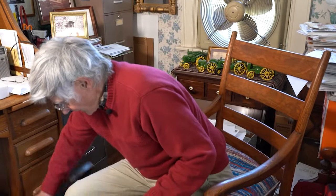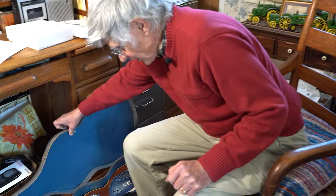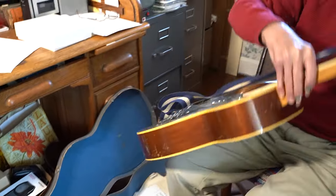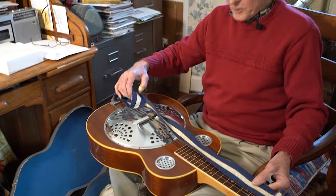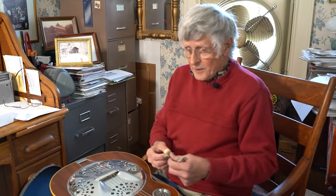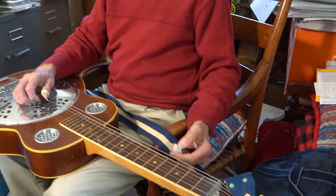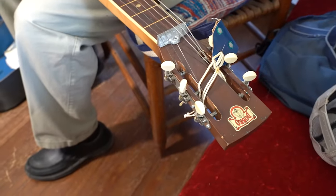I got this dobro for Christmas. My parents gave it to me in December of 1966. They knew that I was fascinated and wanted to try to learn to play. And I told them about a place in Lexington, Esco Hankins Music Store, that had one in the window. And some way they managed to buy it for me.